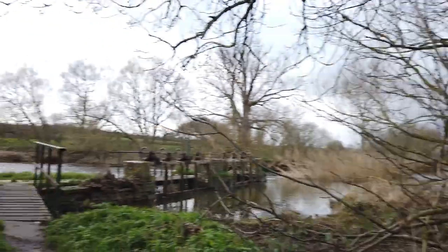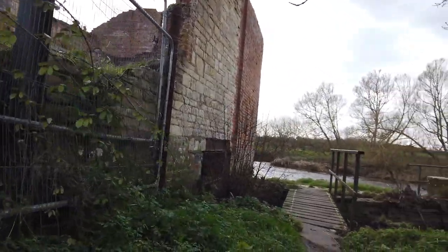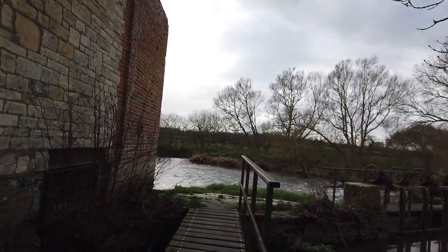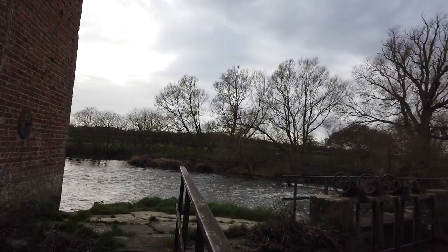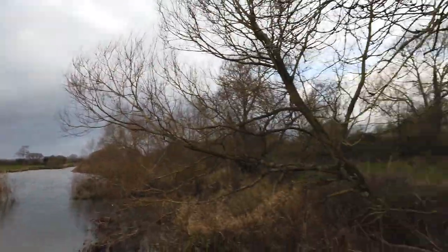Show you this lovely little place around here. It's an old abandoned mill, burnt down years ago. Beautiful place. Good place to park up as well.